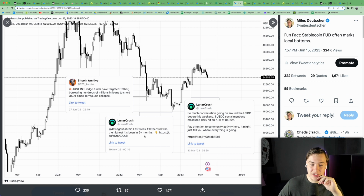When we had the Tether FUD in November 2022 around FTX, we had a huge rally off the lows. And even USDC, when that depegged, that caused a lot of FUD. We also had a rally off the lows, a pretty strong one from 22.5 all the way up to 31K. So the market typically does respond positively to these events.